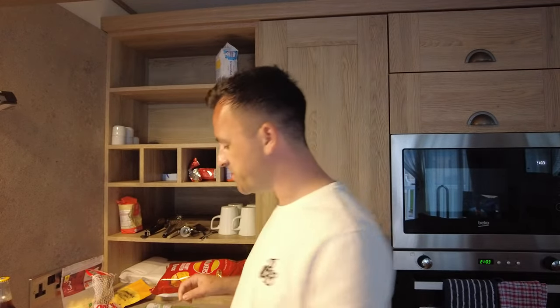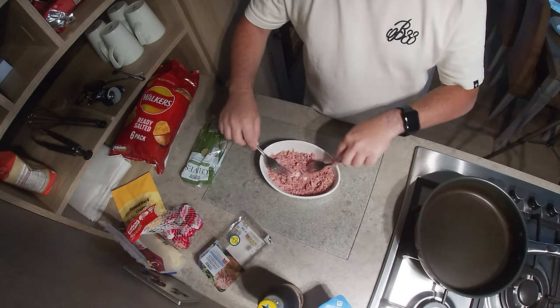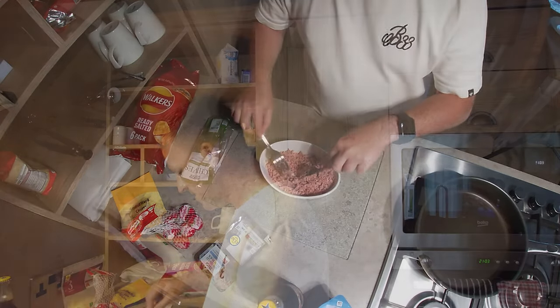I've got a couple of forks just because I want to shred the ham hock. Just so where these big chunky bits are, it's broken up a little bit.